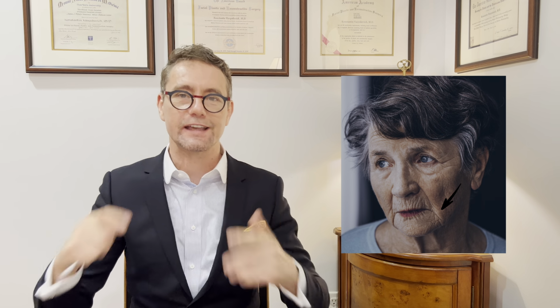Now, the next muscle is the masseter, and the masseter is a big muscle right here in the corner, and it's the one that's responsible for chewing. When you're clenching your teeth, you can feel that muscle getting very tense. And that can be both.